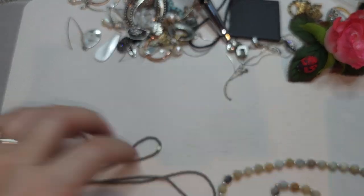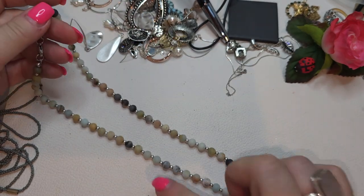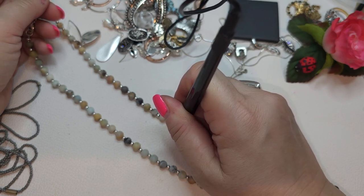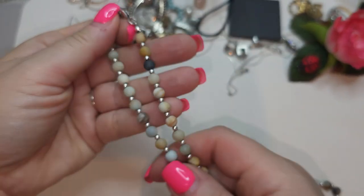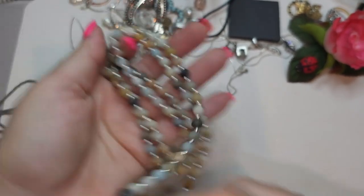And what is here? Right here we have a one stranded necklace, natural. This one seems like natural. Yep, they all go to some kind of quartz. They're all quartz, silver tone, lobster claw, and we have different colored quartz beads. Very pretty.